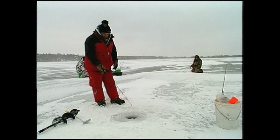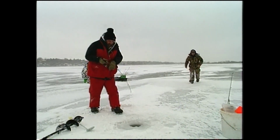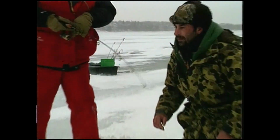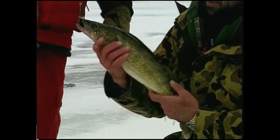Oh, there I had one. Nope. Jeff, we got one. Give me a hand here. He's pulling pretty good. Oh, here he is. He's coming up. There, it's a good fish. There you go, Jim. Nice fish.